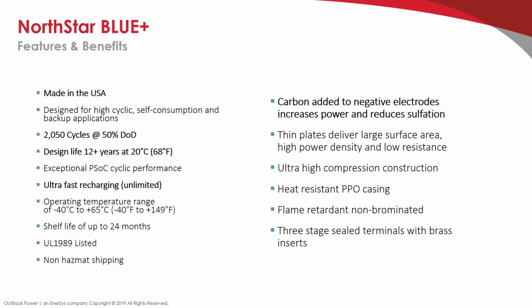I'm just going to touch on the ones that I have highlighted here as far as the features and benefits go. The batteries are made in the USA. One thing that Enersys is really pushing for is that they're trying to have the batteries sold in the United States and in North America really be batteries that are manufactured in the United States or North America. To my knowledge, we don't have plants in Mexico or Canada, so I believe all the North American plants are in the United States. So the batteries are made in the US. That is important to some customers.